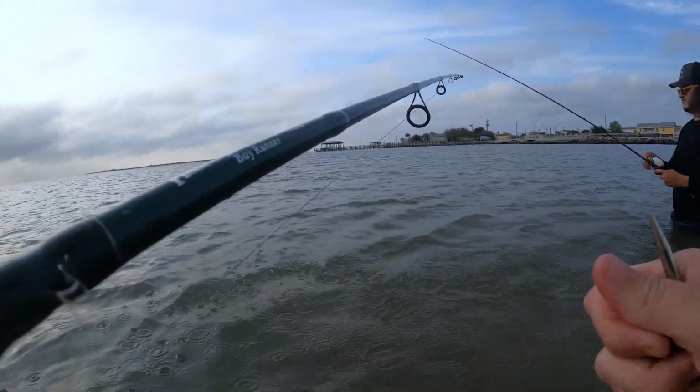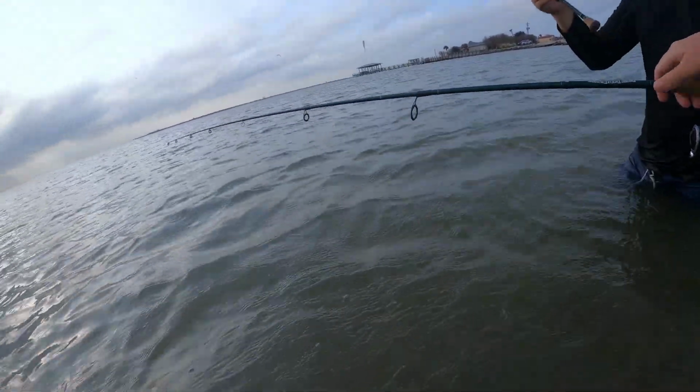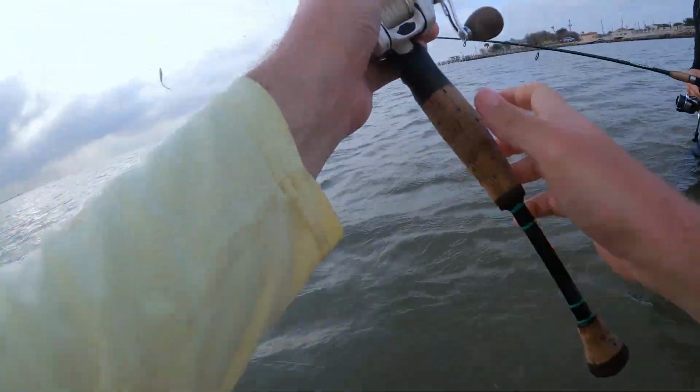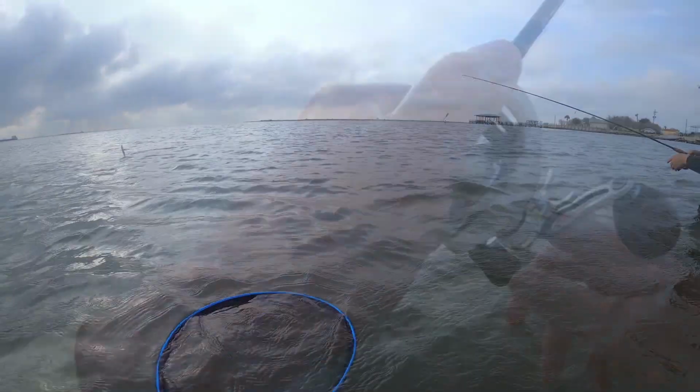I'll definitely take that. I feel bad because I just switched rods with Richard so he could try how messed up my reel is. 2 casts, got 2 bites, caught 1. But hey, they're out here, they're eating the white. We're going to continue to catch some more.